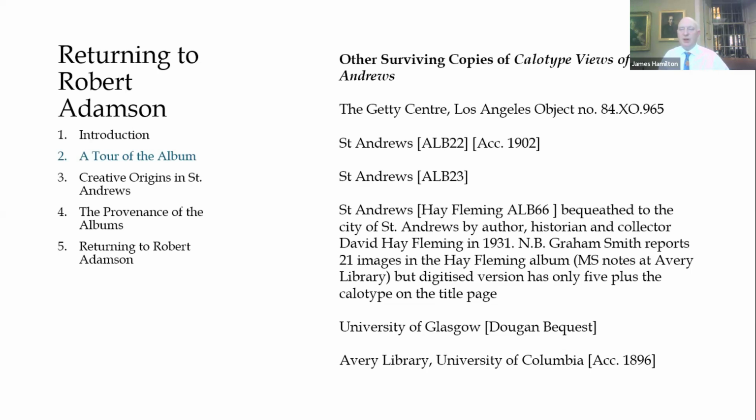They're in the original binding. Most of the other copies have either been disbound and boxed or rebound at some point, which leaves a question about their sequence. However, within these disbound copies, there are stretches of sequence which are the same as in the Glasgow album and in our album, which makes me think that there is, or at least there's a likelihood of there being, an established sequence of subjects as we go through.